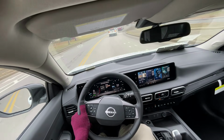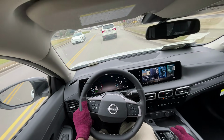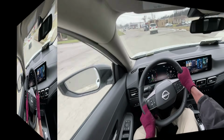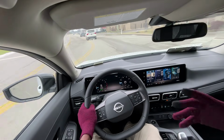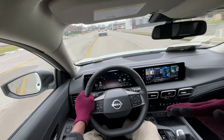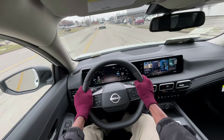I'm gonna put it into standard and we're gonna see if that pep kind of livens up, and then we'll save sport for getting on the interstate here in a minute. Yeah, especially after you come out of a stop, it's a more linear power curve in that standard as opposed to the eco, which is what you expect, but it feels really good.